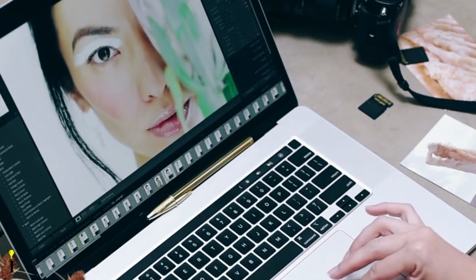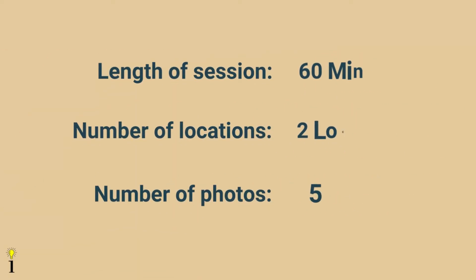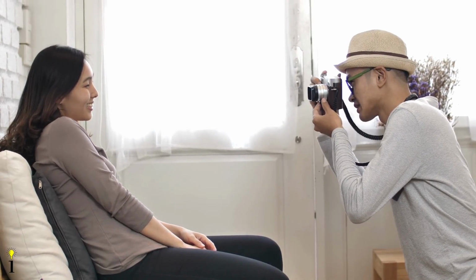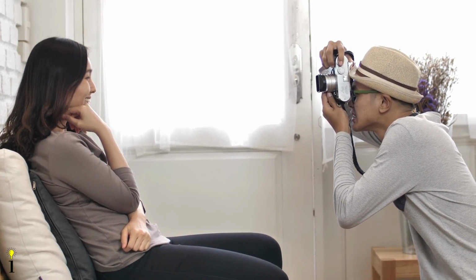Some people provide packages that include the length of their session, number of locations, and the number of portraits they edit. Our final tip: practice, practice, practice. As the old saying goes, practice makes perfect. Practicing will help you get more comfortable taking images in a range of different settings.